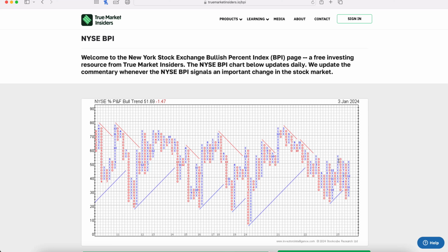But this is more like a long-term look, and part of the reason I wanted to talk about it is because these two columns of X's are at the same level right now. And this thing's at 51.69, which is right over this 50% line. All we need to do is get it kicked up one more X box, and we will have a point and figure buy signal on the bigger, longer term bullish percent index here.